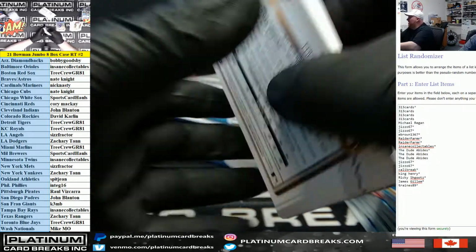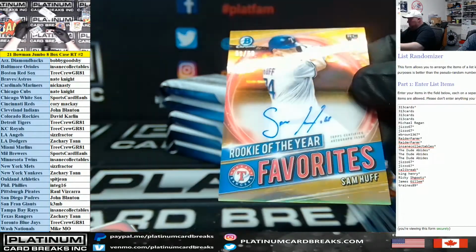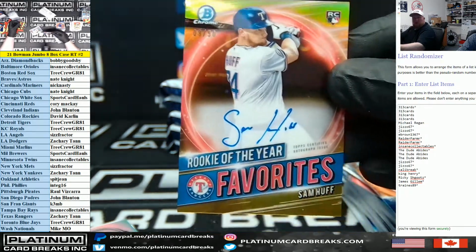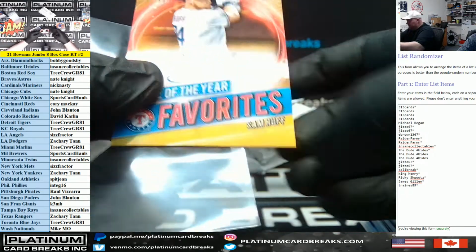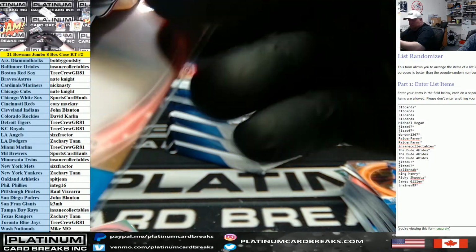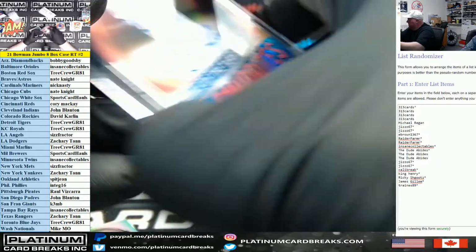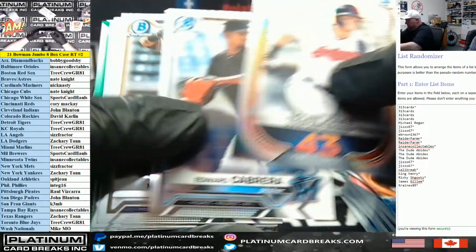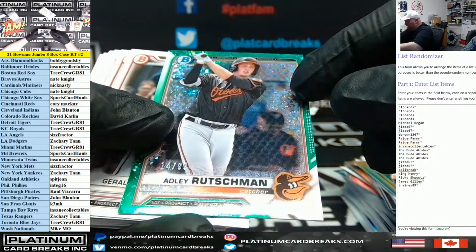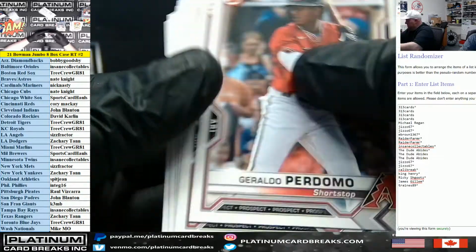Rookie of the Year favorite, auto for Texas, gold. That's Sam Huff. Bobblehead told me about it. Aqua Rutschman. I mean, Green Speckle.